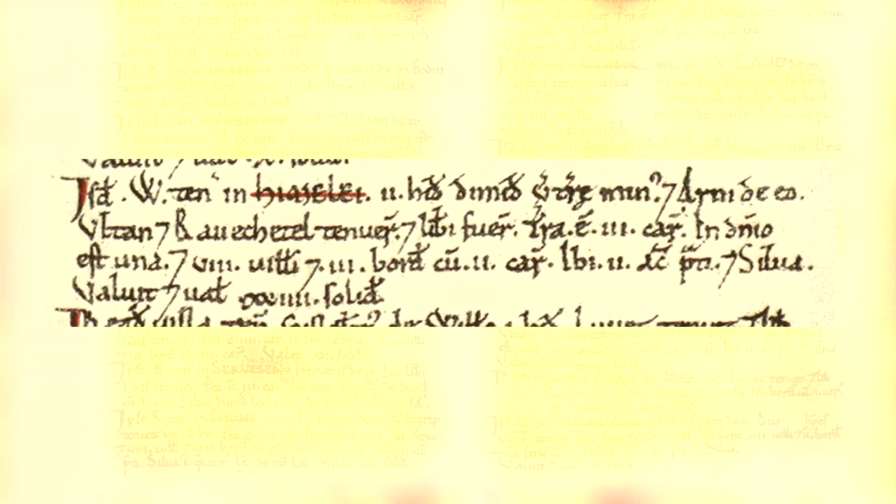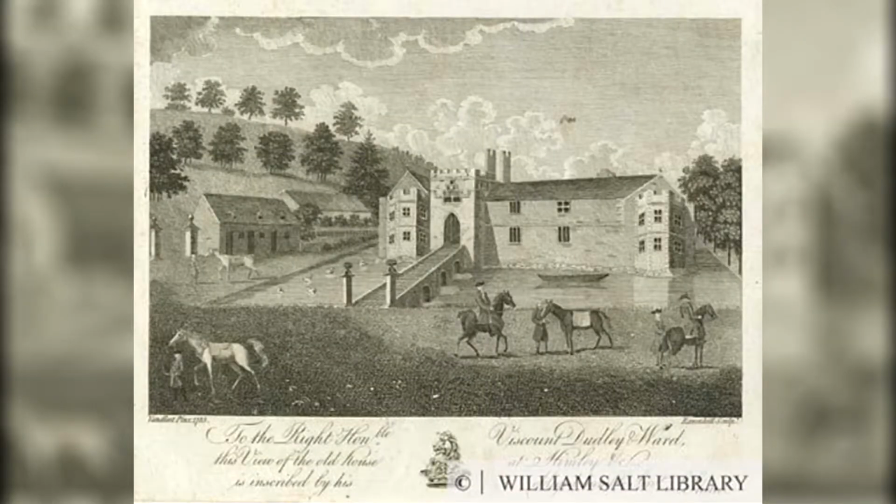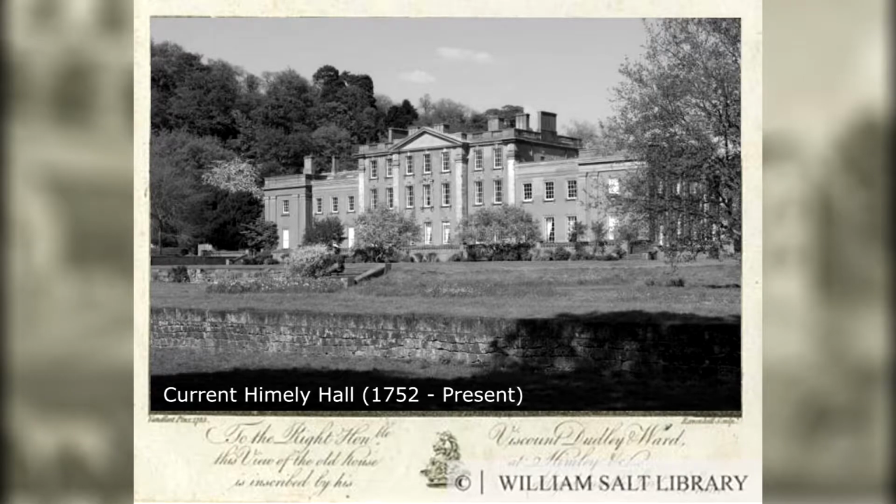earliest reference to Himley Hall is believed to be recorded in the Inventory of Lands following the death of William de Beresford in 1326. Between 1740 and 1752, the old manor house was completely replaced, the new house being built slightly to the north and east of the old house so it can continue in use during its construction.